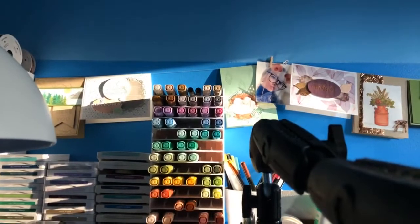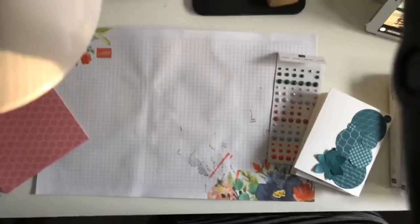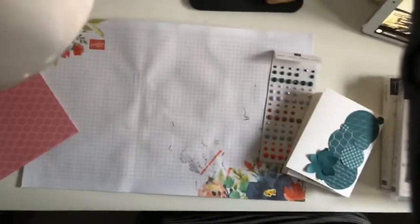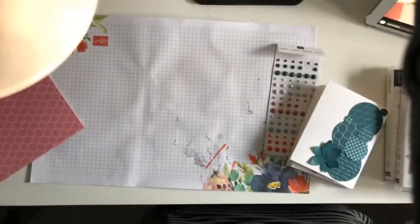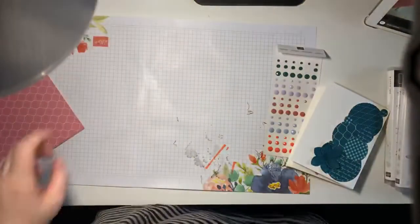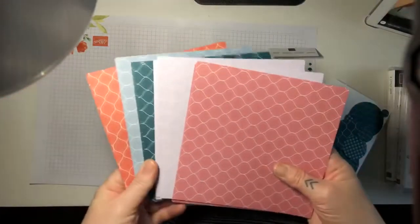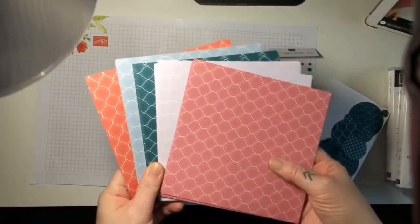I wanted to show you a couple things, so I'm not going to spend a whole lot of time on this. We will flip it around and get our craft on. Okay, so let's turn on some light here. That should be good. So I wanted to show you some of the fun things that arrived yesterday that were supposed to have arrived on Friday.